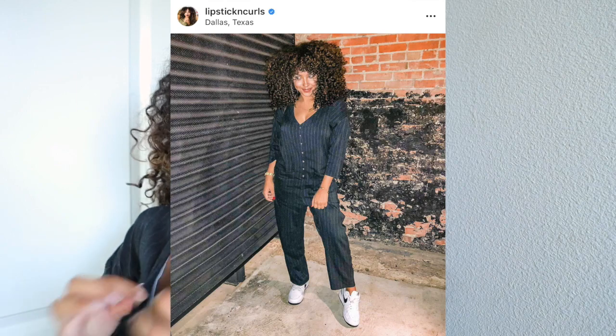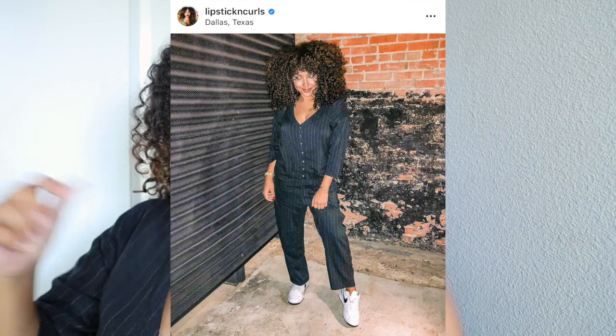Oh my gosh, you know what? Literally wearing the same jumpsuit. That is wild. I didn't even notice that until right now.